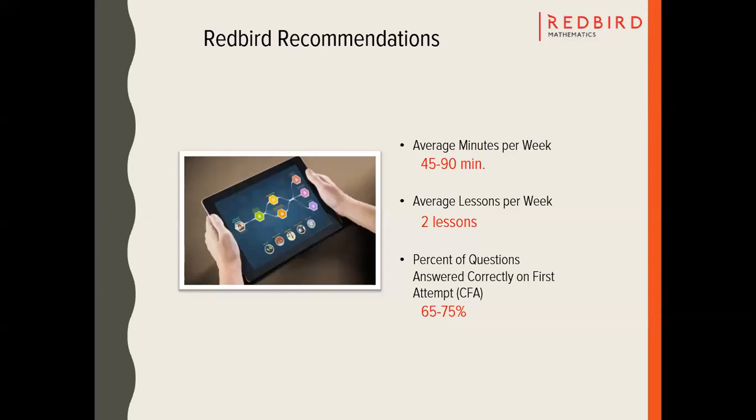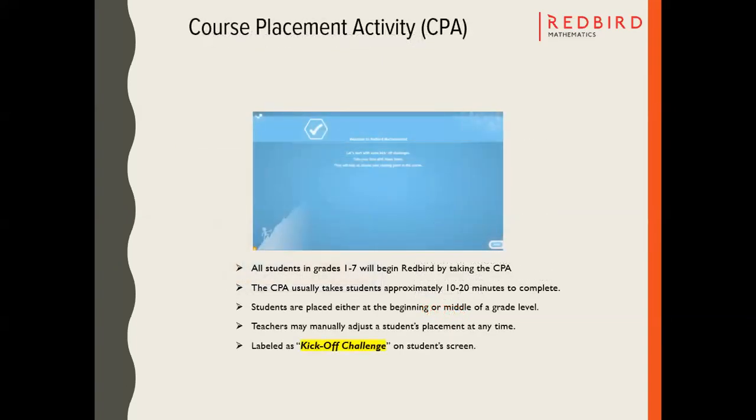We know that students can average about 2 lessons a week, and we want them to strive for a correct first attempt of 65 to 75%. So just like in ALEKS, students start with a placement, what you could call a diagnostic.